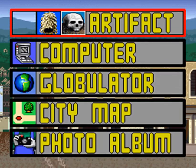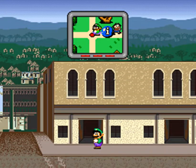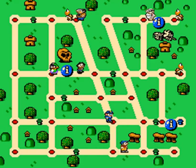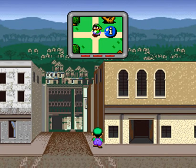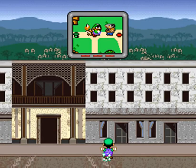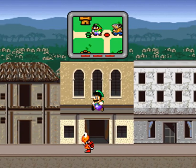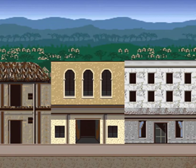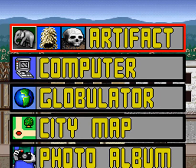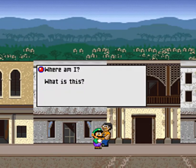And what do we have here? Ah, yes, we seem to have a skull of some description. Alright, let's grab this one last Koopa that's up north here. Ooh, good choice. And what else do we have here? That looks like an elephant.